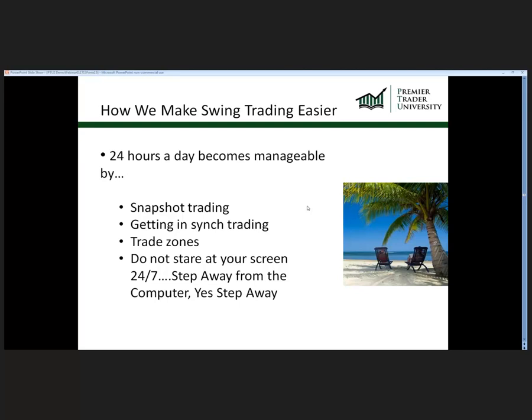The real key, though, don't stare at your screen. Don't look at it. Place your trade, get in, and walk away. You should be doing a lot more walking away from the screen than you are walking towards the screen. Let's put it that way. And all the Forex swing trades incorporate each of these advantages that you see here.